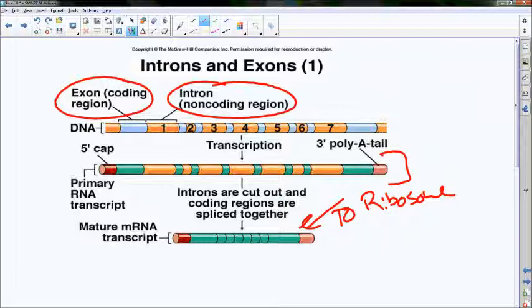Now, those introns may have a bit of a function to them, though. They may actually enhance some of your genes, some of the parts of the DNA that actually are coding, to get transcribed into messenger RNA or not. So there's still some research going on to figure out what exactly those non-coding regions do. Sometimes we even call them junk DNA because they seem to have no purpose. So we're starting to think that maybe they aren't quite as worthless as we used to think, but they don't actually code for proteins.